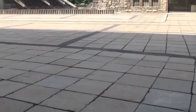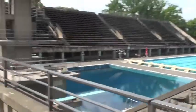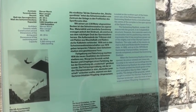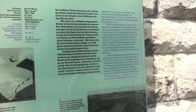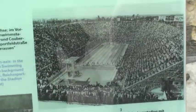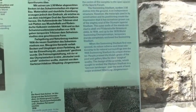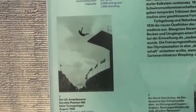Walking around the stadium. I need to find out what this is. Looks like a pool. The diving complex over here. So that thing we just saw, the swimming stadium, has sunk 3.5 meters into the ground. Apparently, all that temporary seating is gone. They had like 10,500 people or so for the 1936 Olympics, but apparently they have kept using this, and they used it for the 78 World Swimming Championships. But that's the original high dive.